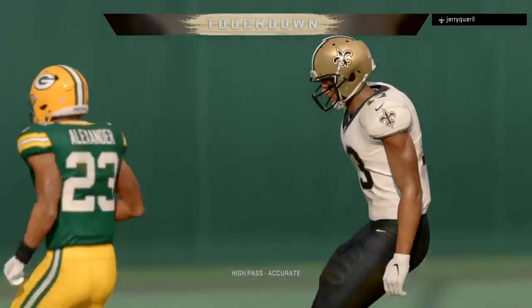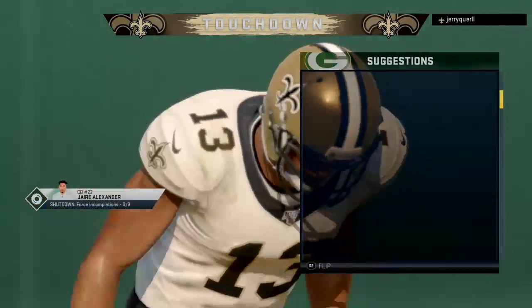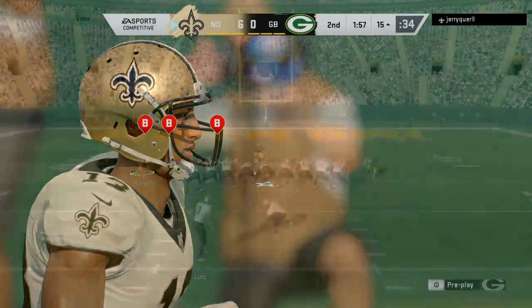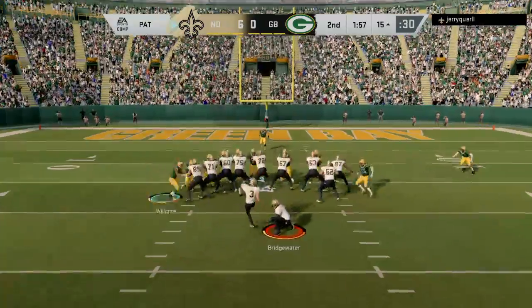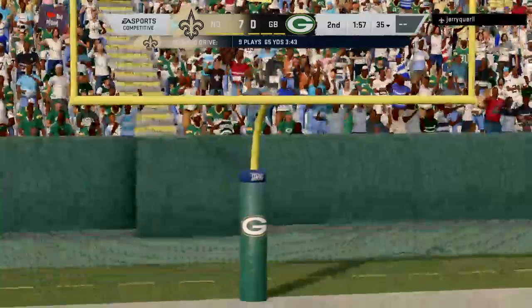Got a man open. It's Thomas. It's a touchdown for New Orleans. 8 yards on the touchdown pass. And they are able to strike first here on their opening drive. Lutz with the extra point, and it's now a 7-0 game.